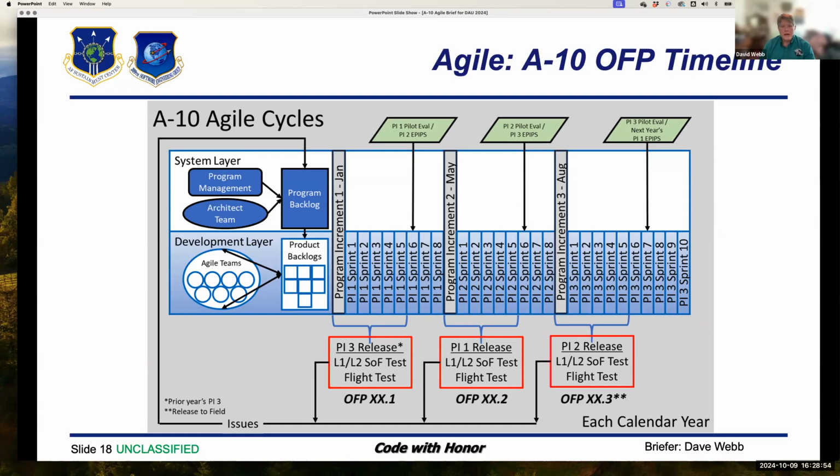We do 3 program increments a year. The third one, as you can see, starts in August and goes clear to the end of the year, so it has a couple more sprints in it. That's to even out the calendar, and also because at the end of the year, people aren't in the office as much. So that gives us a few more weeks to compensate for that.